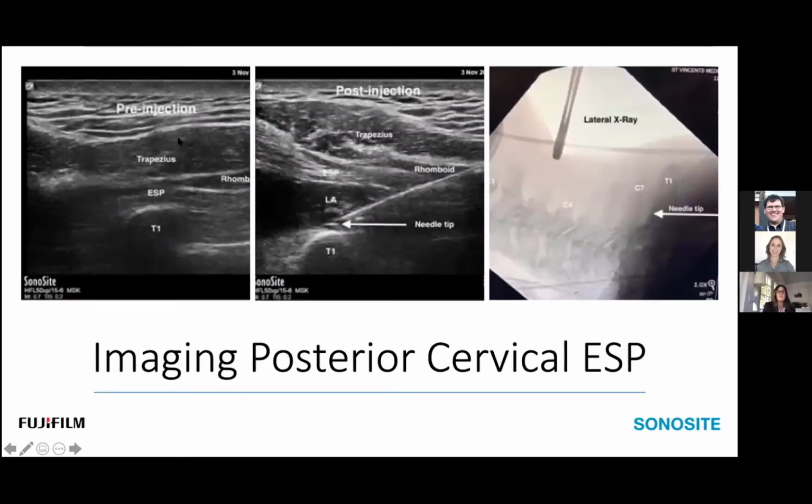This is the ultrasound image we obtained with the 3 muscle layers, the trapezius, the rhomboid, and the erector spinae. There's the T1 transverse process. My needle's coming in from the right-hand side. The needle tip is right above the transverse process, and this block area is the local anesthetic.